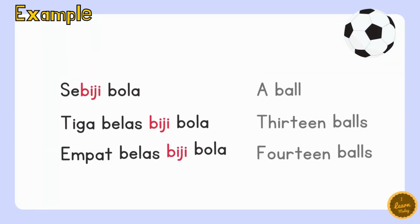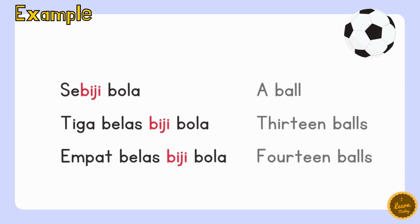The next item is bola, which means a ball. Sebiji bola, a ball. 13 biji bola, 13 balls. 14 biji bola, 14 balls.